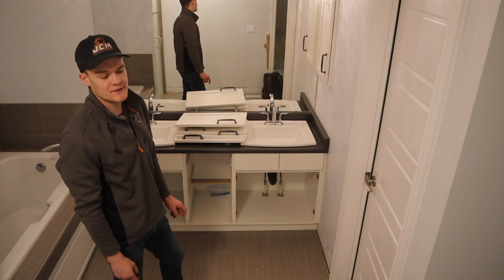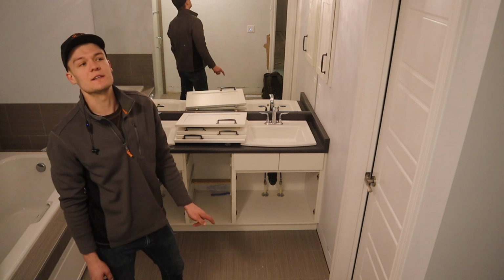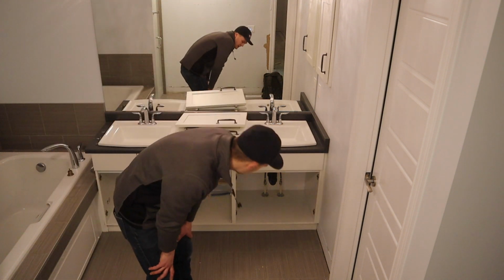Believe it or not, there is actually a proper way to do demolition, and it doesn't involve destroying everything. So keep as much as you can. It'll save you in the long run.